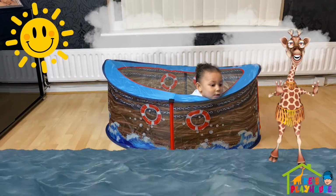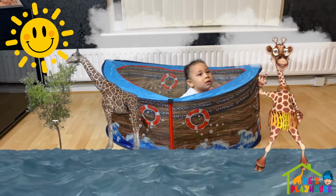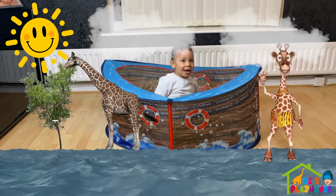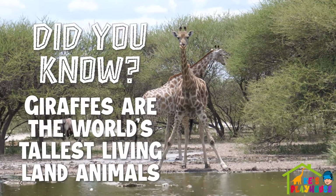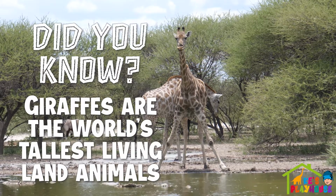Key, can you see the giraffe? Where is it? Has it got a long neck? Where is it, Key? Giraffe's over there. Did you know that giraffes are the world's tallest living land animal?